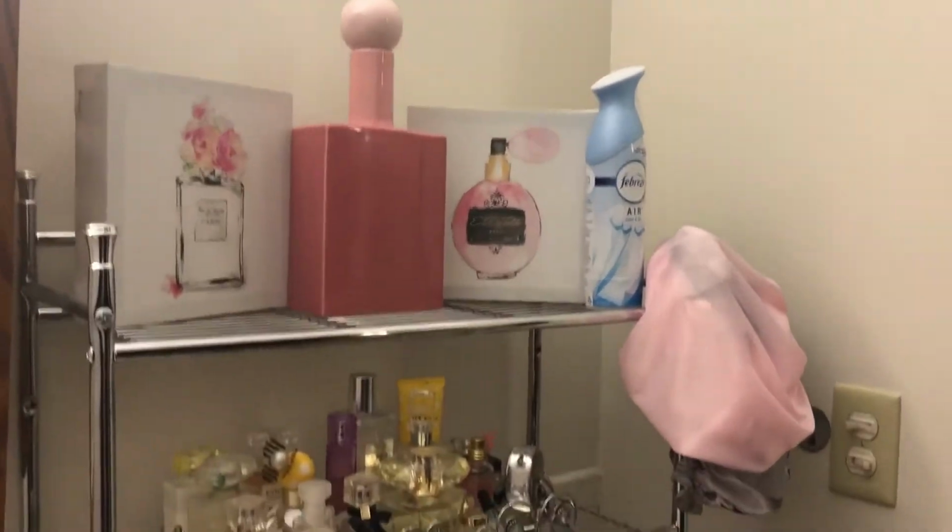Y'all know I've been in the process of getting settled in my new apartment. I've been here for a little over a month now, so I'm really just trying to make the place my own. As you can see, I really did start decorating.